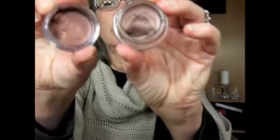Then I have the Makeup Forevers. And these are real similar. This one, where's the brown one? The brown is real similar to the Constructivist, but it's a little redder. So this is the Makeup Forever. Love those, especially for my smoky looks. And they were pretty on their own, but I kept adding more. But they're really pretty. They've got a little sparkle.